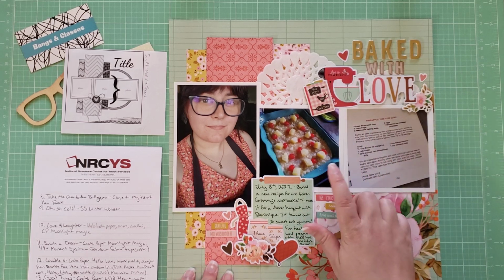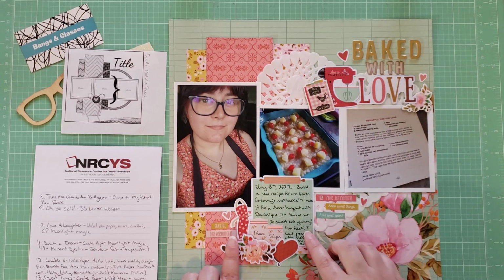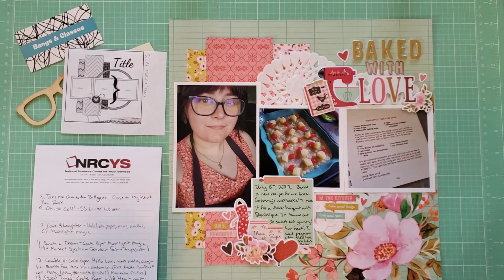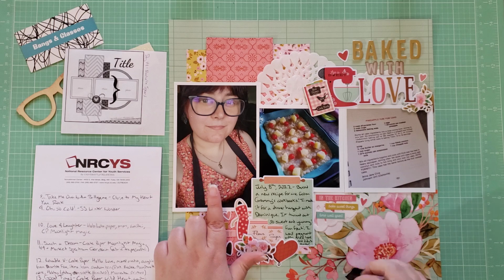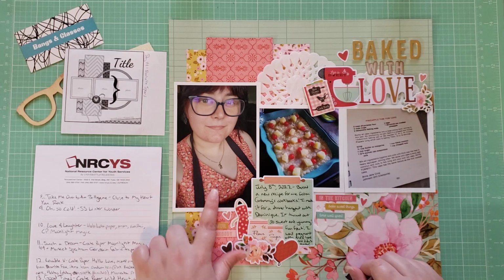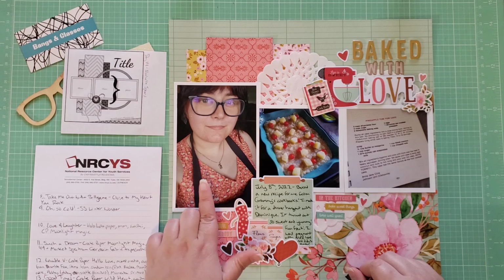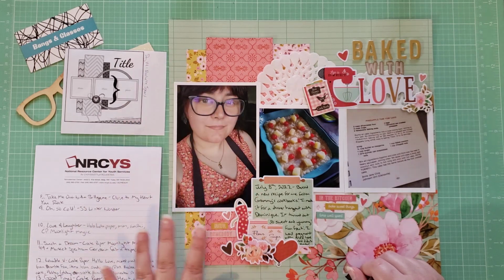That was a recipe I was trying for the first time, and I made it to go have a dinner date get together with my friend. So I talked about that here. I also really loved my dress that I was wearing while I was baking, so I kind of tried to pull in a lot of those colors here. This is more orange, and I feel like the pinks kind of go with that corally color.